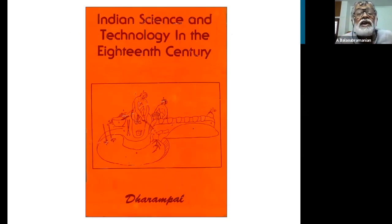So this is the publication that Dharampalji brought out in 1971. It's etched in my memory with this kind of a color and the cover.